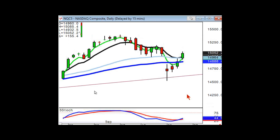The one thing that you want to know about the T-line is, statistically, and again, I say statistically, from observation from using it for over 20 years, that if you close above it, the probabilities are extremely strong that you're in an uptrend. If you close below the T-line, the probabilities are extremely strong you're going in a downtrend.